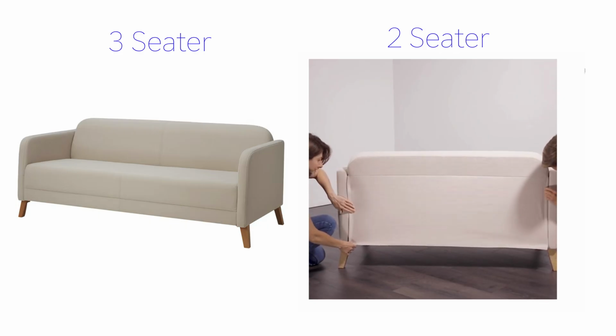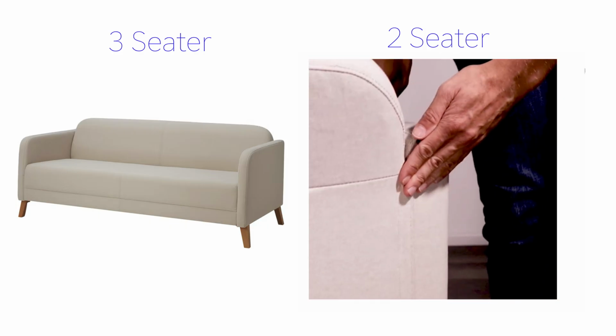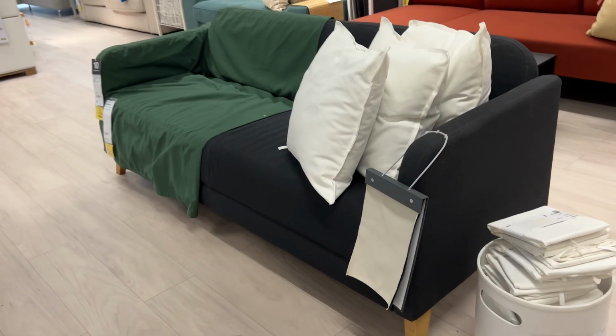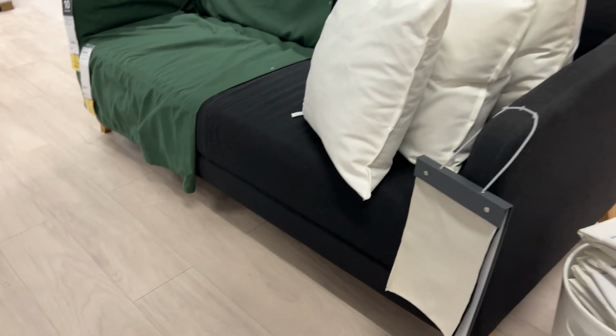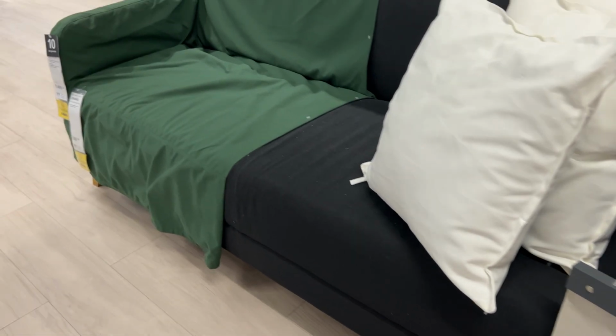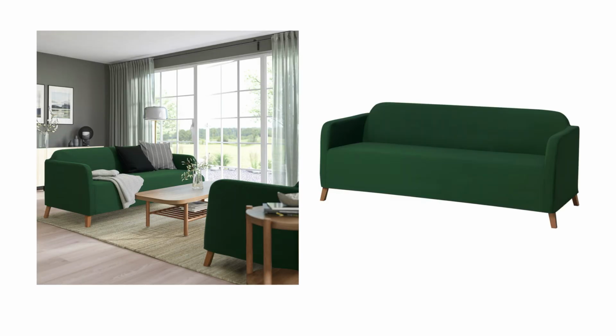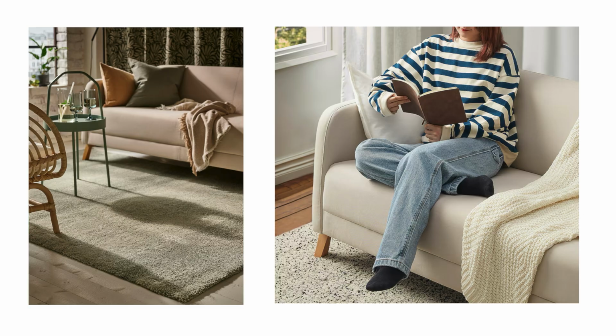It comes in this lovely cream shade or classic black. If you're feeling bold or just practical, they also sell this green cover for about 60 euros. It's really handy if you like changing your decor or have messy little paws around the house. Is this the most comfortable sofa I ever sat on? No, but it's a good value for money.